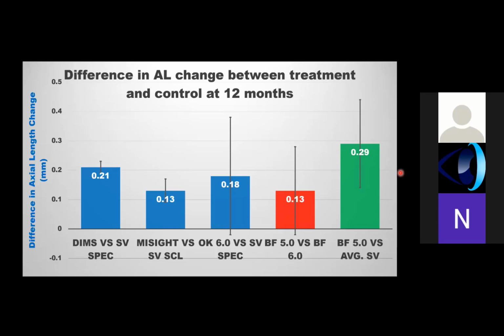Now, the thing that makes the VOLT study a bit unique is that there was no true control group in a single vision product. We had the 5 millimeter optical zone group and the 6 millimeter optical zone group. So when you compare the 5.0 to the 6.0, you don't get as dramatic an effect, because the control group was still wearing Ortho K and still getting a myopia control effect.